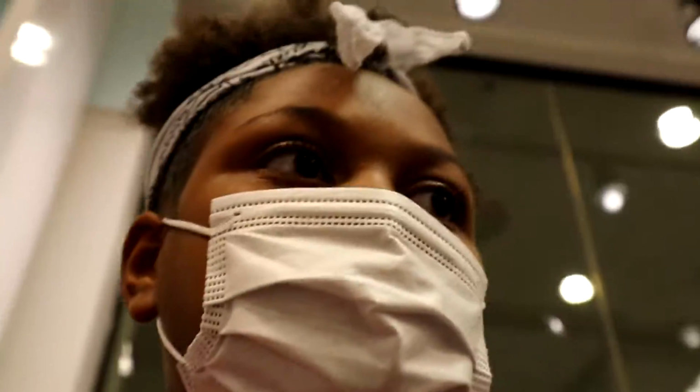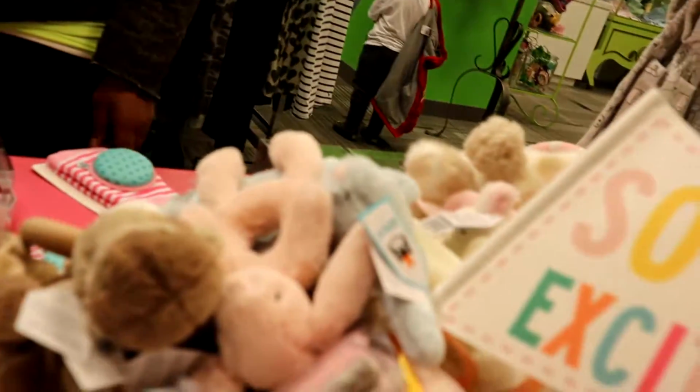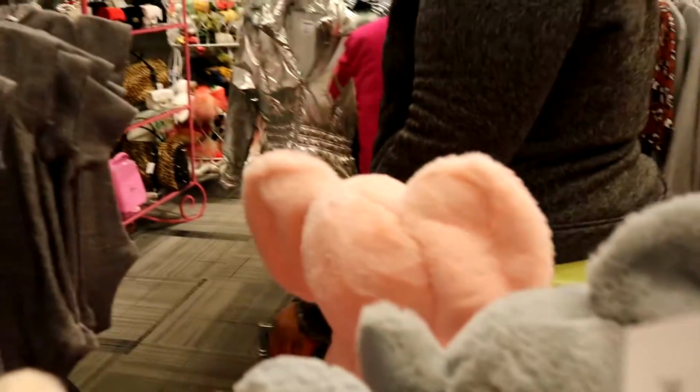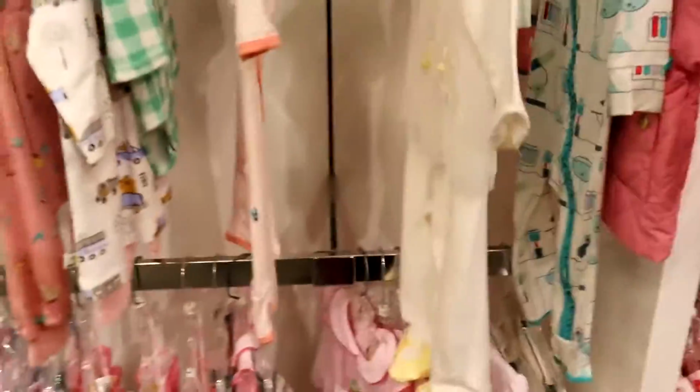Okay, you guys. So over here is some baby stuff. Which is perfect for our baby sister. Oh my goodness. And there's a lot of girls' clothes. Do you like it? Those are so cute. Whose size is that? Your size? No, that's like your size. Oh, 14. Yeah, you guys. Here's some small baby stuff.